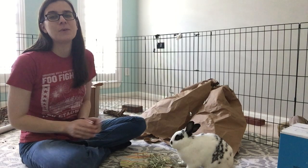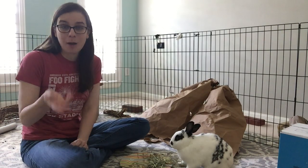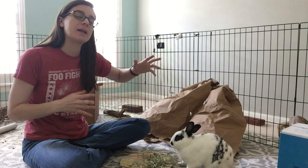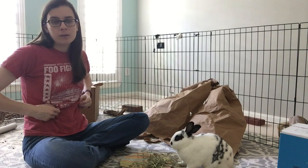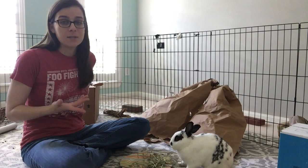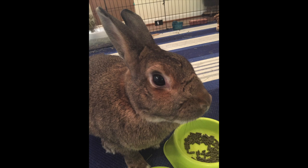I took Nibs to a bunny speed dating event that the Friends of Rabbits group was putting on, where they have a bunch of adoptable bunnies. You can bring your bunny and you can put them in different pens and see if they get along with any of the other bunnies in particular. So I did this with Nibs, and we eventually put him in a pen with this little brown bunny. She didn't even have a name.